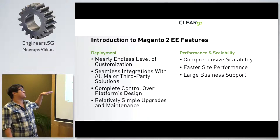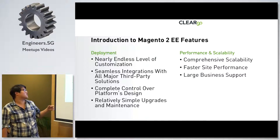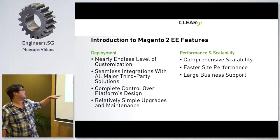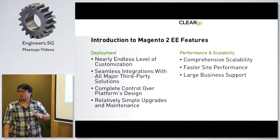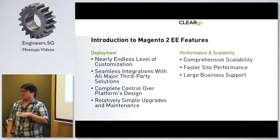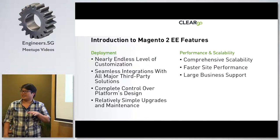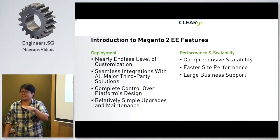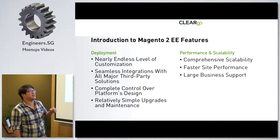Besides those features, they also have some deployment, performance and scalability features. For deployment, once again, this is from the official Magento slide, so we just copied it. But to be honest, deployment-wise the process is almost similar. The cool thing is that the enterprise one updates a lot more easily than the community one. But now for Magento 2, you have Composer and so on, so it's just running a command. That's quite similar now.